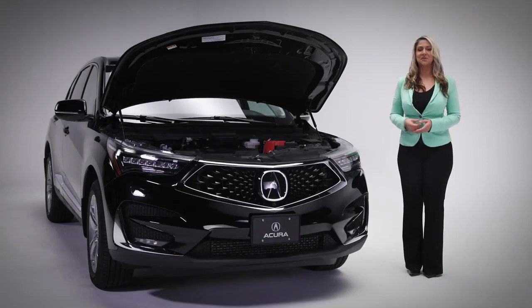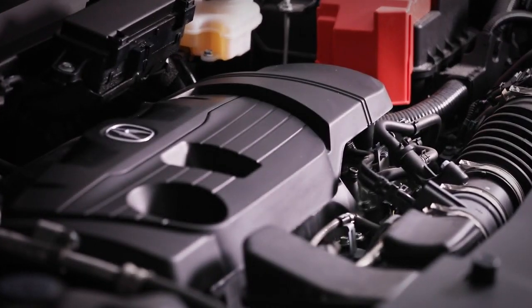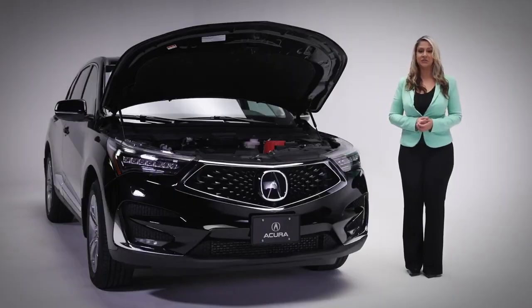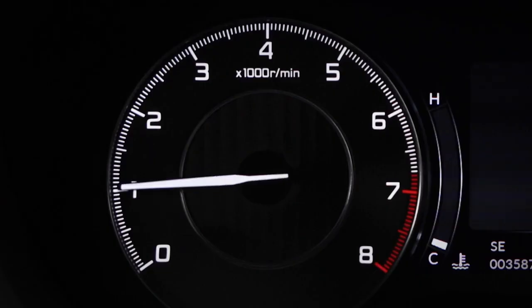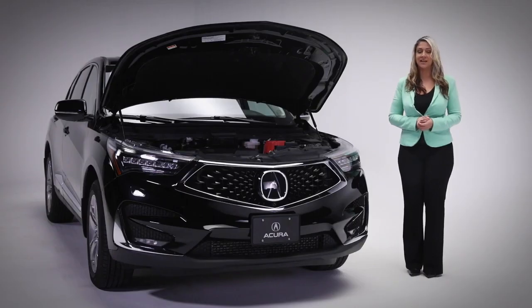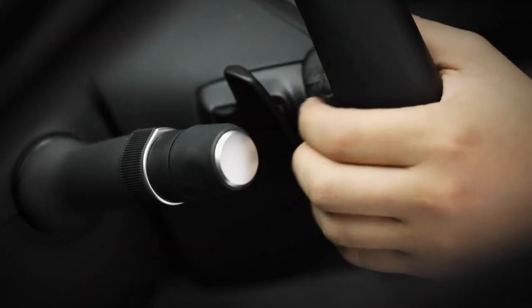Now, let's take a look under the hood. Powering this RDX is a 2-liter turbocharged 4-cylinder engine that produces 272 horsepower and 280 pound-feet of torque that gets a combined 9.9 liters per 100 kilometers. Managing the power is a 10-speed automatic transmission with grade logic control and Acura's super handling all-wheel drive, giving you the confidence you need to drive under almost any conditions. Plus, for even more control, you can take advantage of the steering wheel mounted paddle shifters.